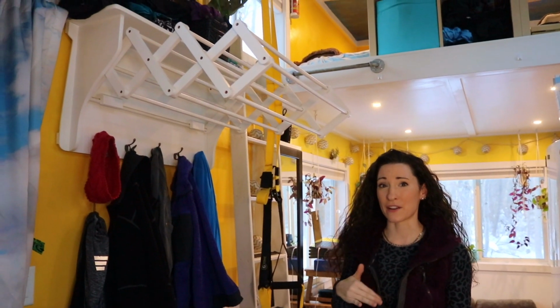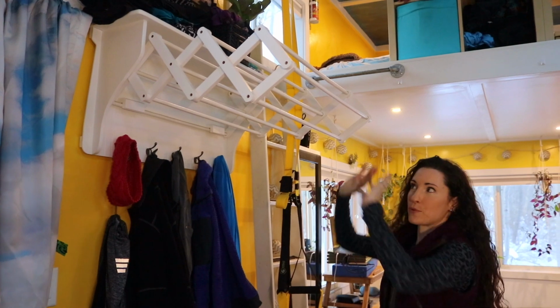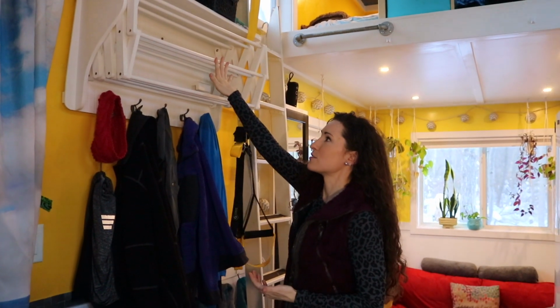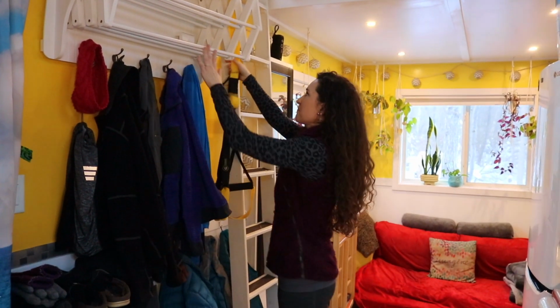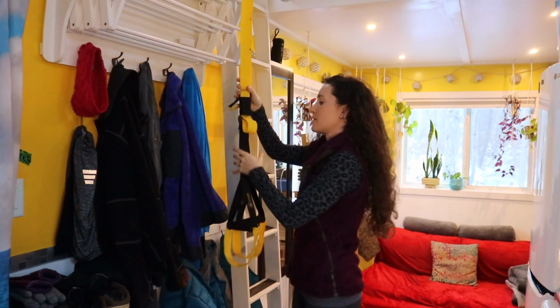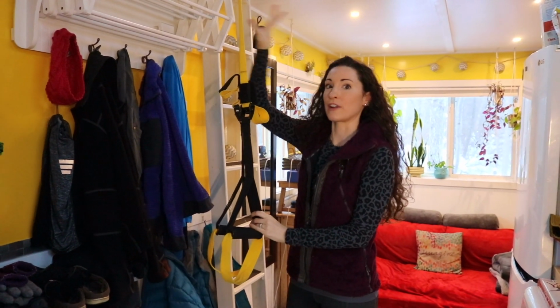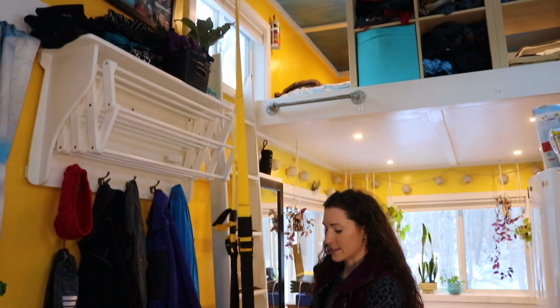Or if something comes out of the dryer and it's still a little bit damp, we can hang it up here, let it dry, and then fold it back into place. One of the other things that I really like that we had installed are these hooks that are anchored into the frame of the roof, into that steel beam.